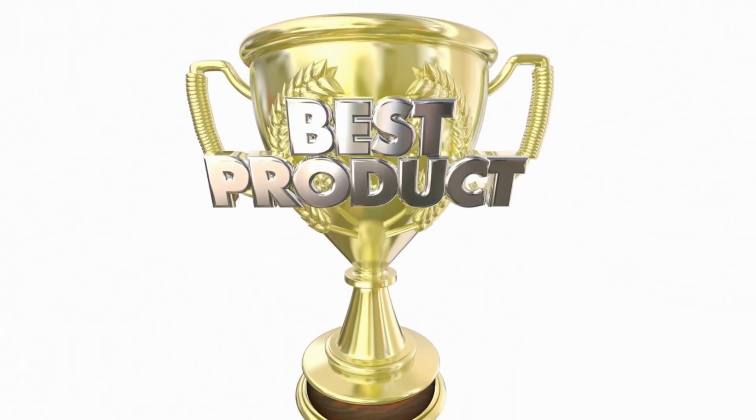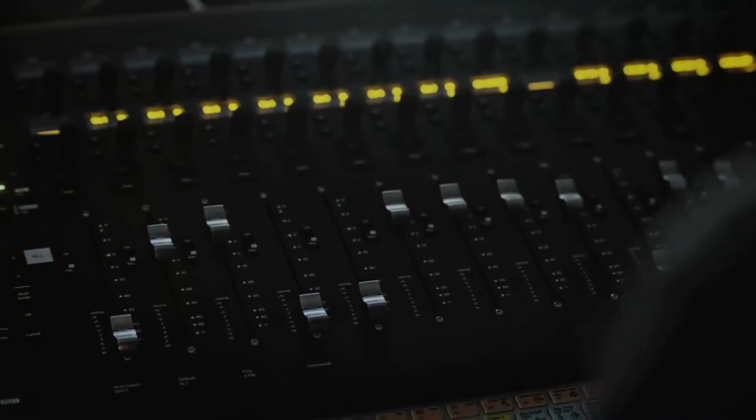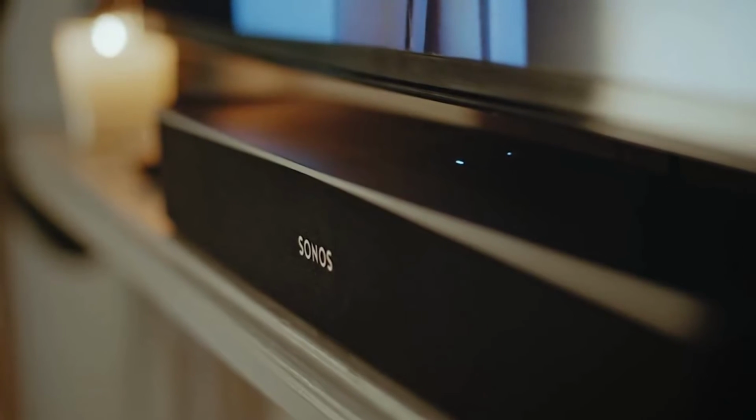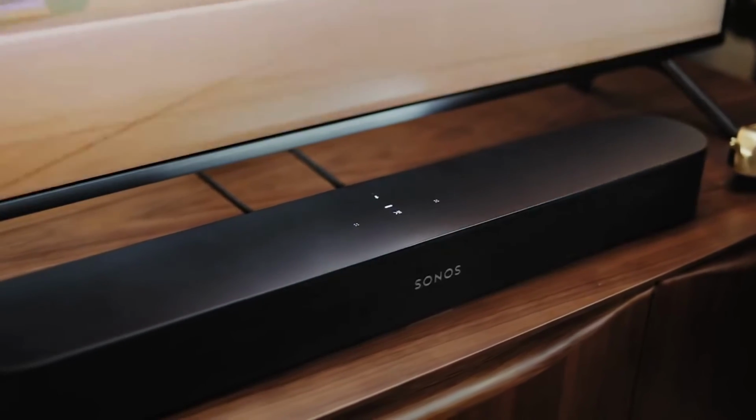Now, our top pick in this category is the Sonos Beam soundbar. The Sonos Beam soundbar comes in black or white with a very compact and clean build. Though a matter of personal preference, we felt like this was one of the nicest looking devices in this category. The Sonos Beam uses touch controls on the top of the frame, which includes volume, playback, and microphone control.